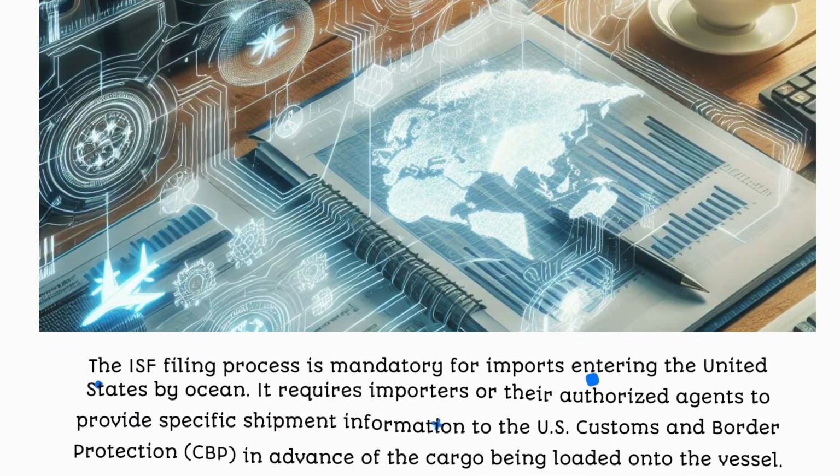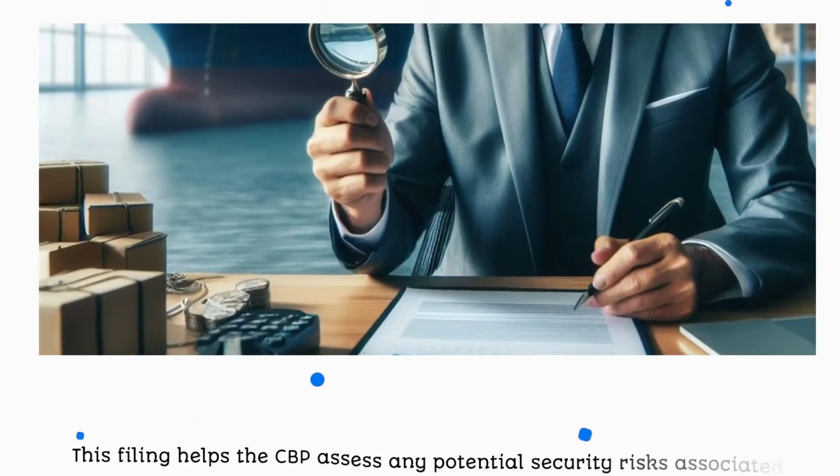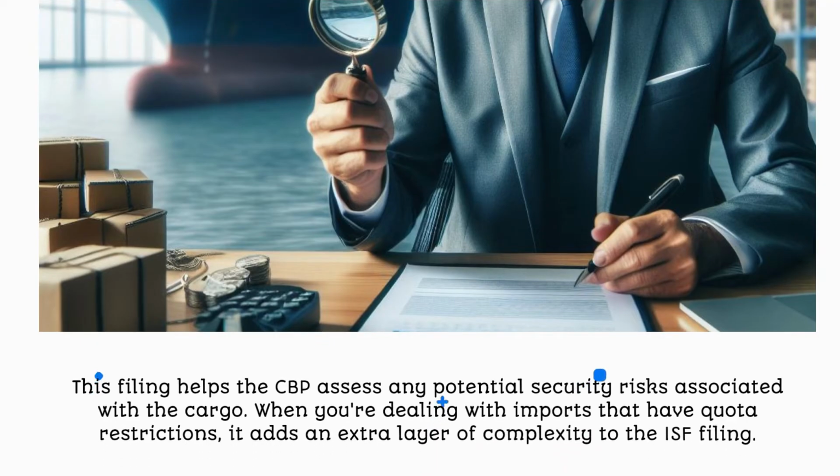The ISF filing process is mandatory for imports entering the United States by ocean. It requires importers or their authorized agents to provide specific shipment information to the U.S. Customs and Border Protection, CBP, in advance of the cargo being loaded onto the vessel. This filing helps the CBP assess any potential security risks associated with the cargo.